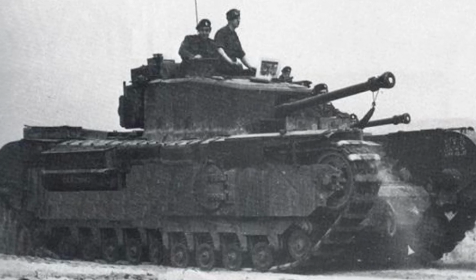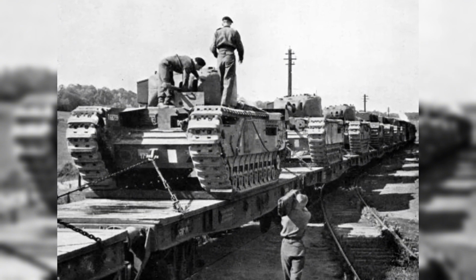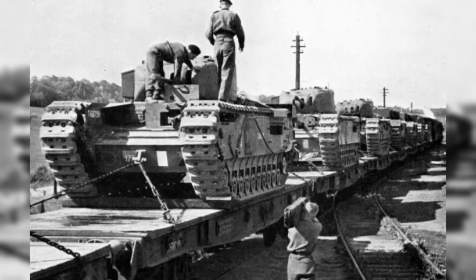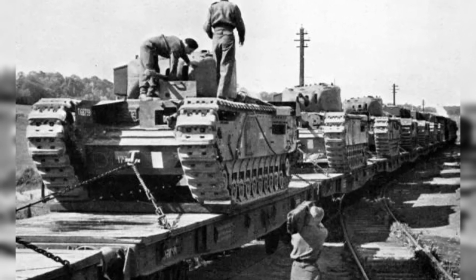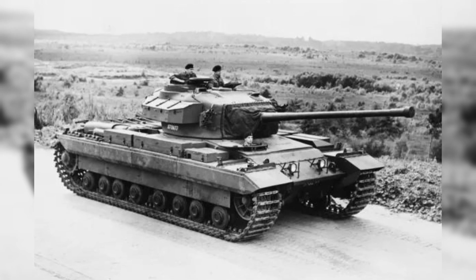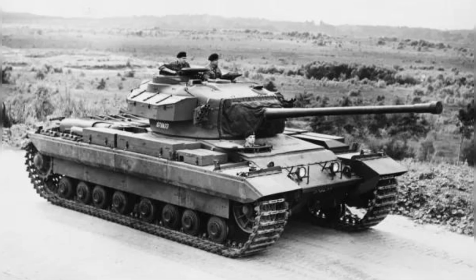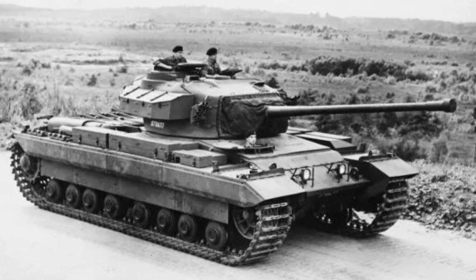Then the closing came quickly. The regiment left Korea in October 1951. The gun tanks went home. In 1952, the British Army retired every Churchill still in service. No replacement was ordered. There was no replacement to order. Centurion had already taken its place.